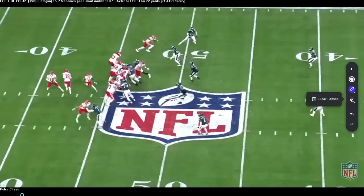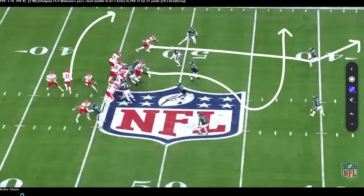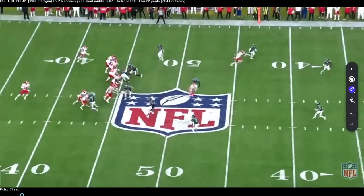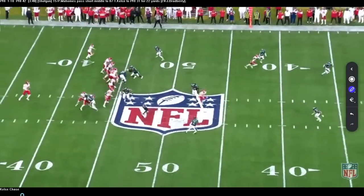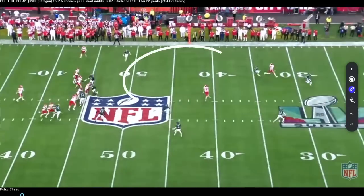Actually, what they do on this one is they run what we call a pylon here. Then we run the chase. Then we get somebody to come out into the flat over here, so we have a 3-level play right here. But watch this. Look at Edwards. Edwards starting to fly over here because I just saw the over on the last play. Looks like an over. Now we're going to lose him completely because he's running to the over, and look at the space that it creates right there.